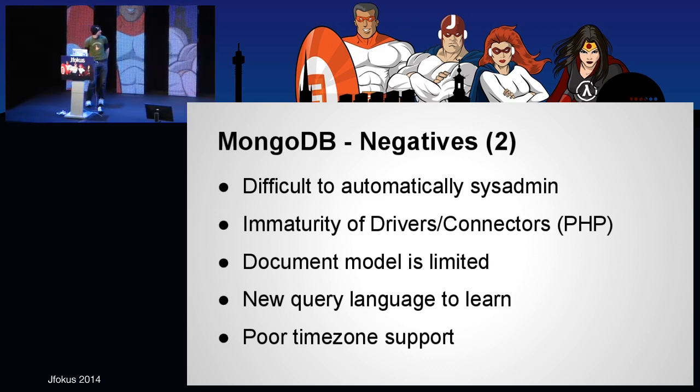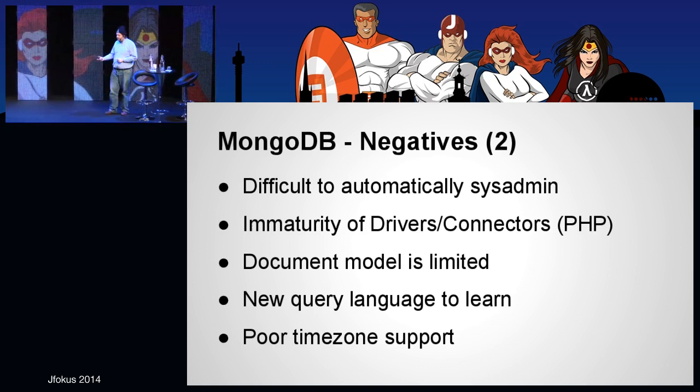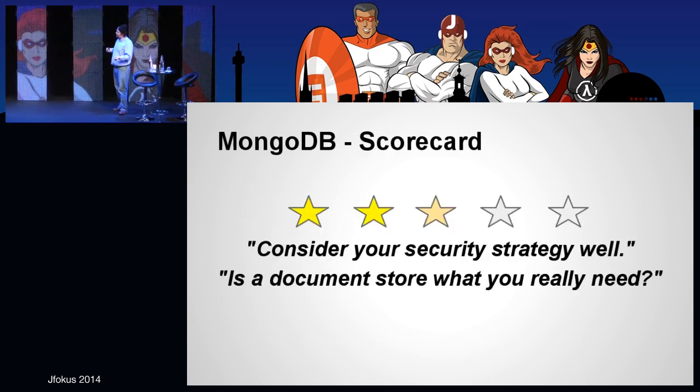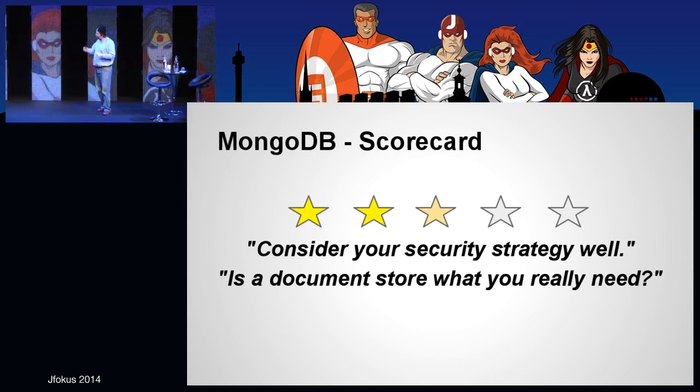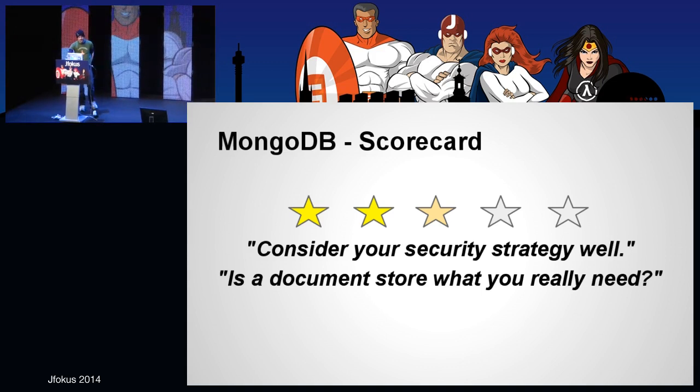So, the MongoDB scorecard. We're only going to give it 2.5 stars. Yeah, I think you need to think about your security strategy. You need to think about whether the document modeling is right. You need to think about your replication and sharding situation. There's quite a few things to think about. Definitely. So, choose very, very carefully. I think we could equally argue that if we had gone with some other NoSQL solutions, we probably would also have a long list of negatives and an equally low score, right? It's just an indication of the maturity of the space at the moment.